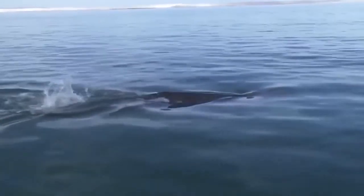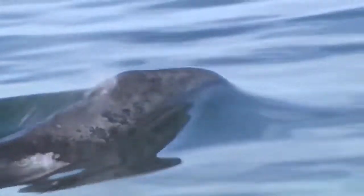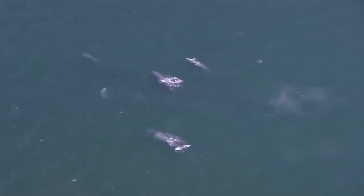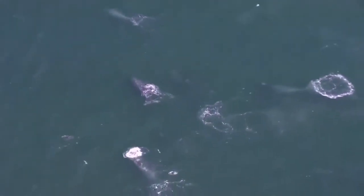This area once saw extensive whale hunting, and the animals were hunted almost to the point of extinction. However, since a total ban on whale hunting has been enacted, their numbers have steadily increased, and currently there are more than 20,000 gray whales that come to the waters of the Baja California Peninsula.